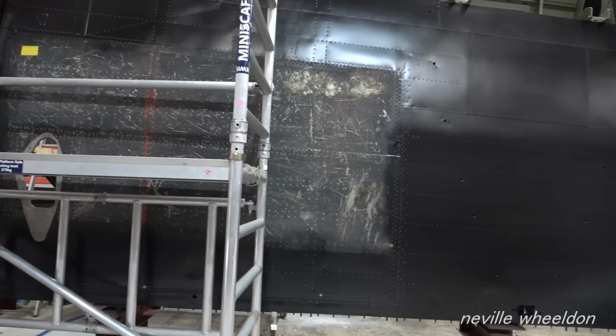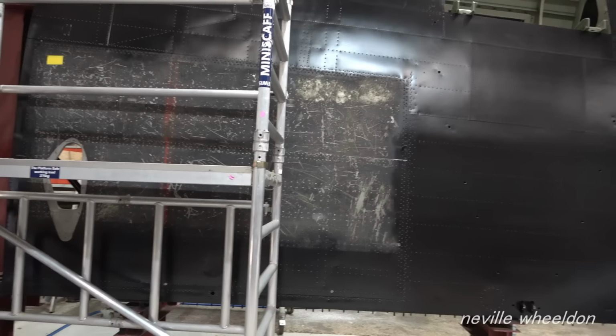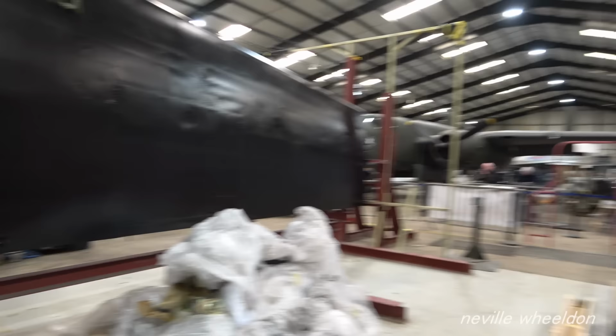You've still got the door to do. Why he didn't paint it on, I'm not sure. But the rest of it looks great. There's the man himself. I'll put it on video, because you've done such a good job on that paintwork. Oh, thank you. Yeah, it looks really good the other side, doesn't it?